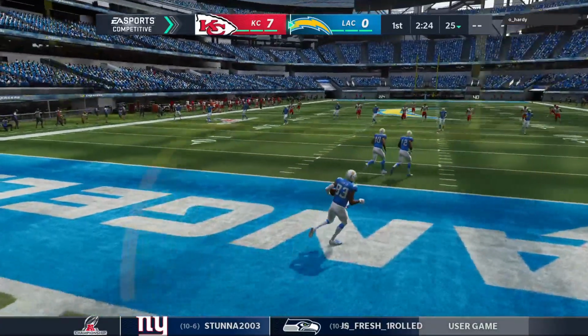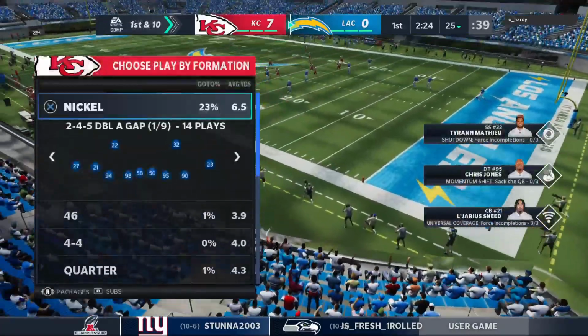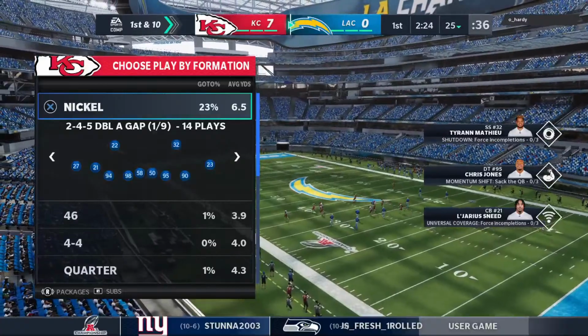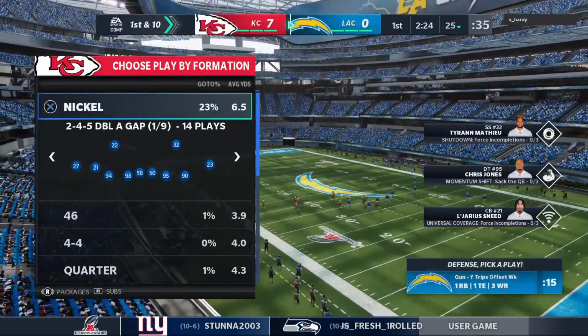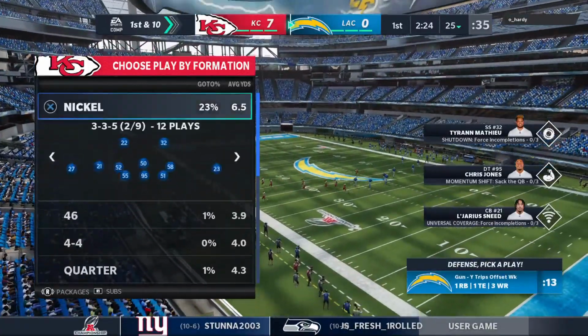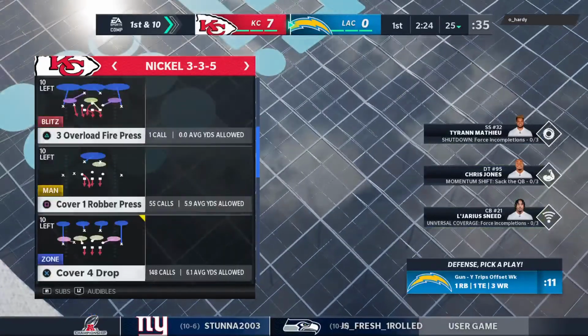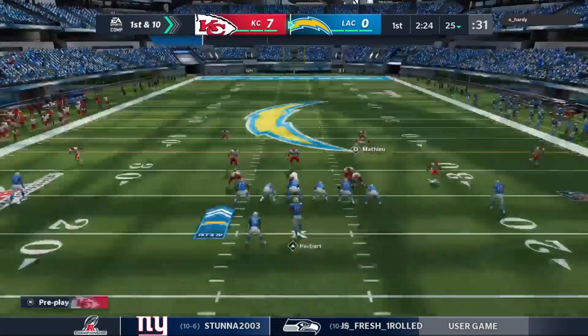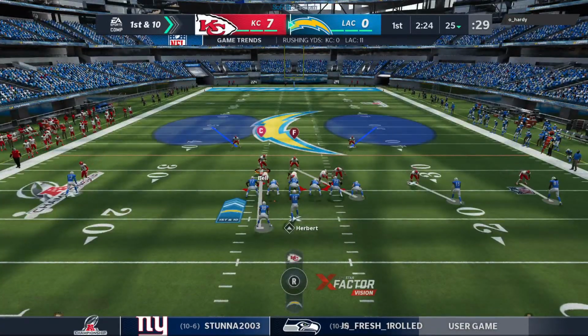And a fair catch signaled for and taken successfully. The Chargers take over first and 10 at their own 25-yard line. The Charger drive about to get going. They trail early on in this Super Bowl as they come up first and 10.